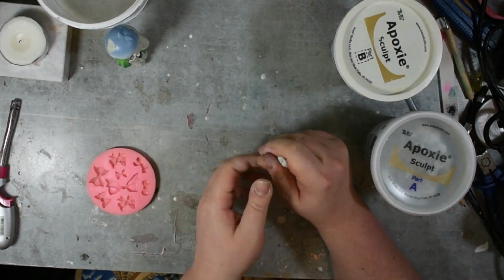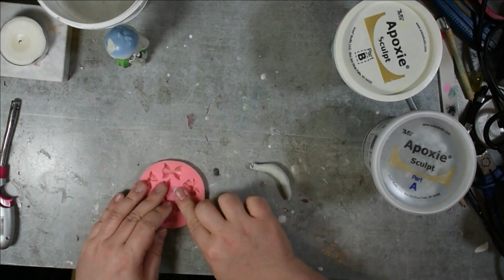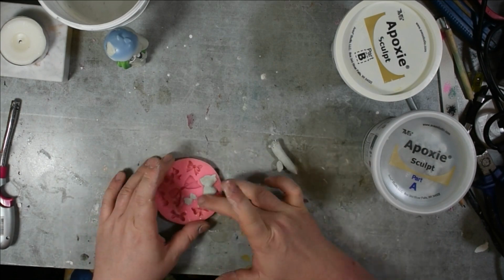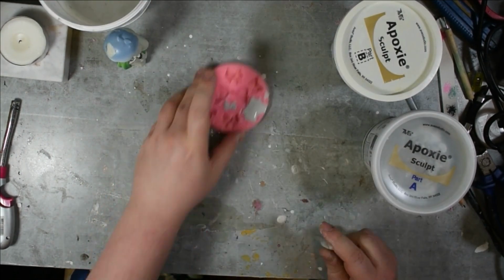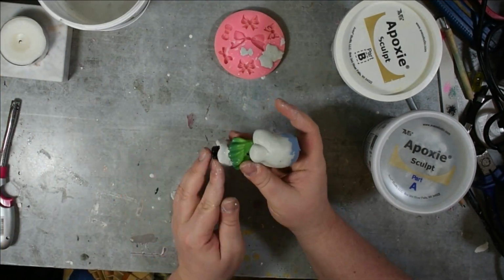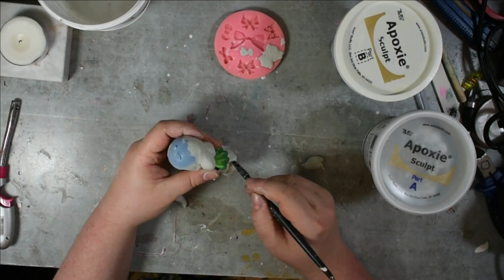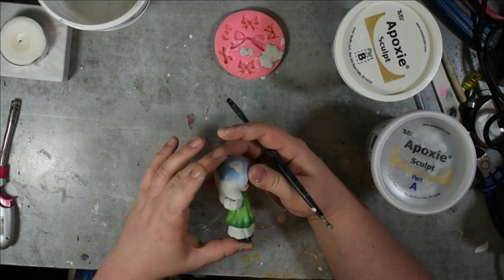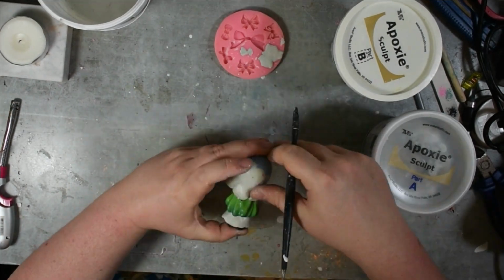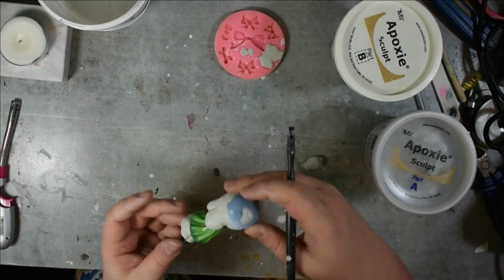Whatever. And because I had it in my original design and thought it is the right moment to use these molds, finally, I took out my mold that has bows and then just pushed in some epoxy clay and added bows to the cape and to the top of the hat.